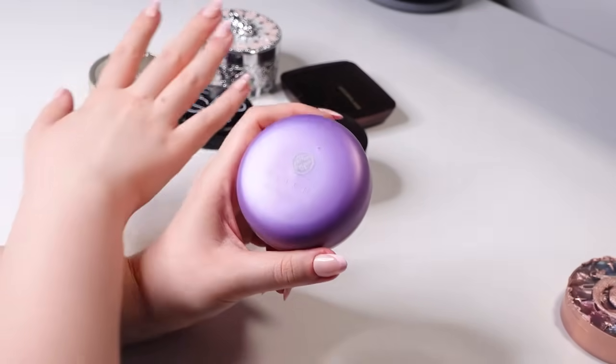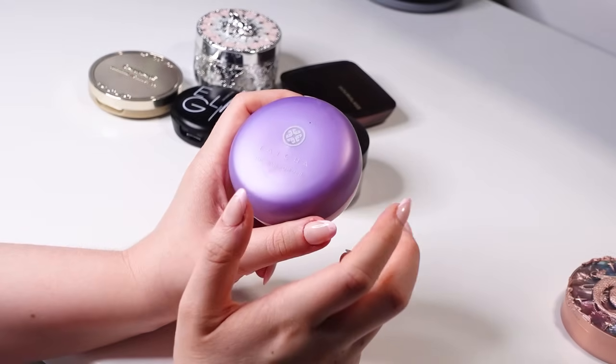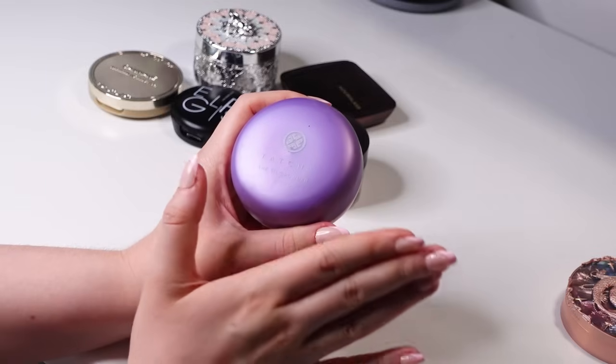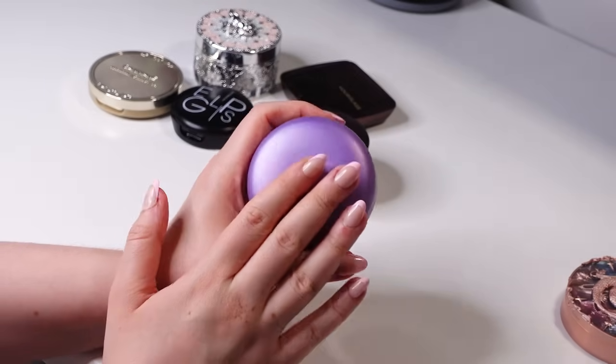It's still very lightweight, but it's got a little bit more weight to it than the Laura Mercier, but it has just a little bit more of a glowy, healthy finish that pairs really nicely with some of my foundations and cushions. I just really like the way this one looks and I've been really enjoying it.